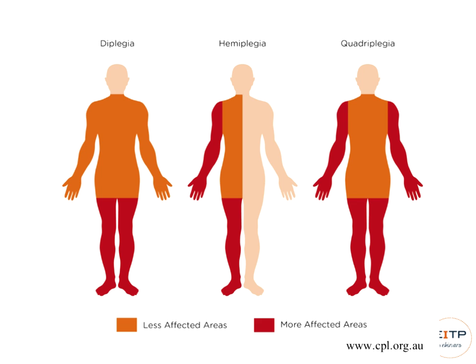So I wanted to define the subtypes of cerebral palsy. There's actually a very rare fourth subtype, which is triplegia, not represented here, but for the most part, we can talk about kids having one of 3 types. Diplegia, meaning the most affected areas are the lower extremities. Hemiplegia, the most affected area being one side of the body, and quadriplegia, referring to all 4 limbs affected. What I like about this diagram is that although there's a predominance in certain limbs, there is still some effect on other parts of the body.